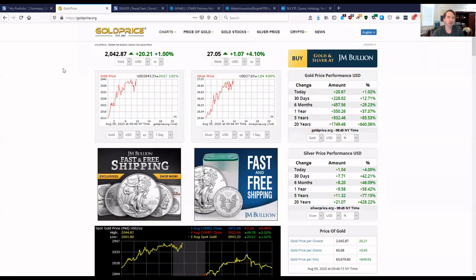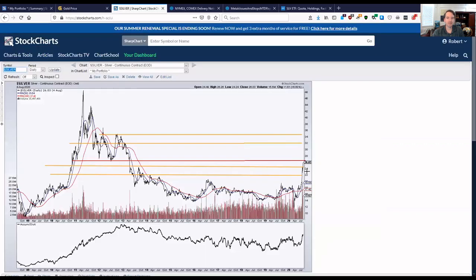So I have up here goldprice.org. You can see silver has broken 27.05, gold's at 2042. We're going to focus on silver today. There was a resistance line that we crossed through, and I'll walk you through that resistance line. On the chart here, I drew various resistance lines for the silver price based upon past price action, because these are psychological lines which traders will tend to trade up to and prices will bounce off of.